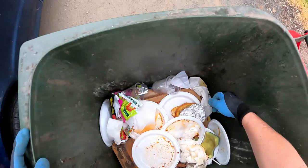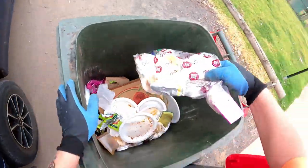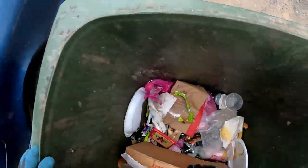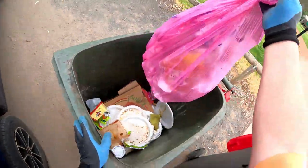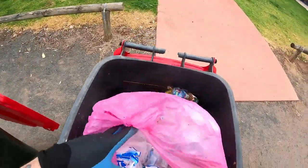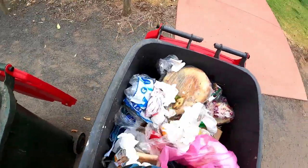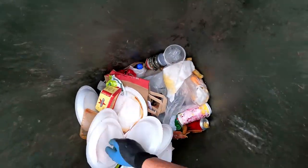Help to feed the birds. A bit of alfoil there. Bag. Bag of stuff. One bottle. Headrest cover, I think it was. That's what I was just looking at. Pizza box. Not candy.